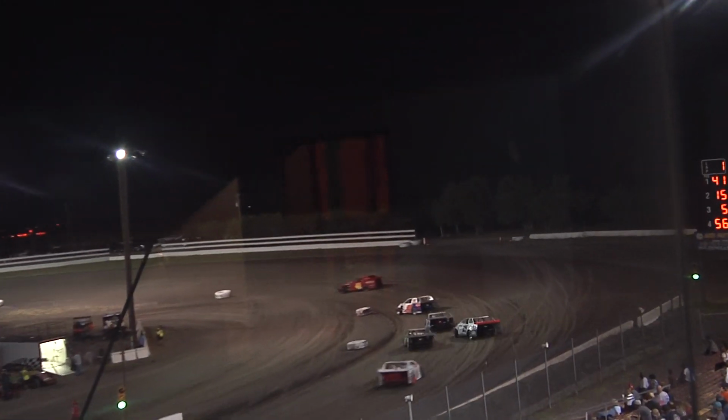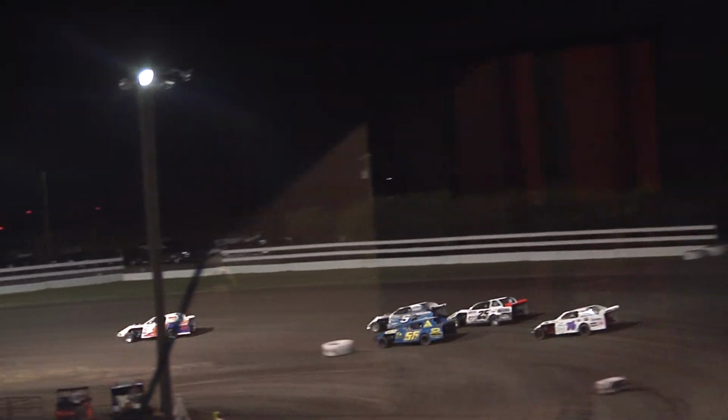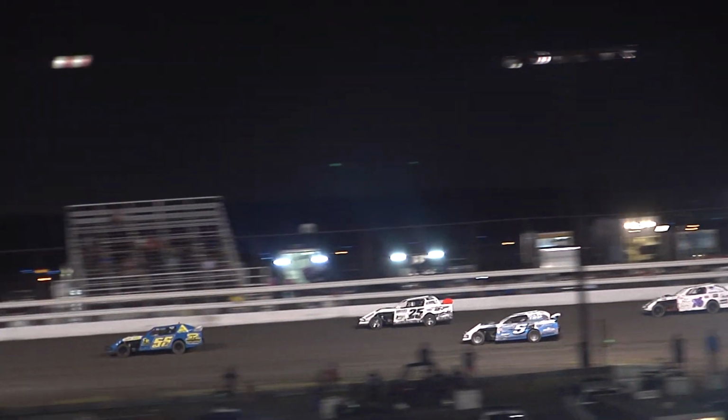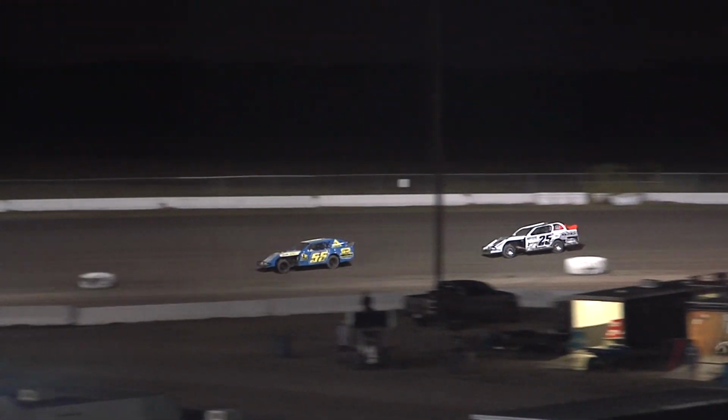Seth McMacken out in front. Thomas Blackwell in second. Brandon Williams running in third. Stephen Ashcraft now trying to get up to third. Williams gets a little sideways. Ashcraft gets by for third. And Tommy Davis Jr. up to fourth.